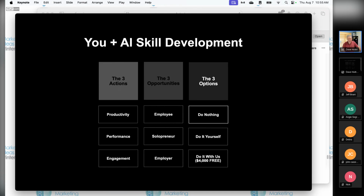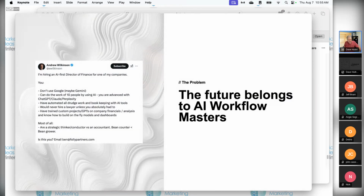First option is do nothing. That's a bad idea. You'll soon be living in a world that expects you to use AI to do the work of 10 people. It's not enough to have that fleeting familiarity with AI. You need to know how to use AI to come alongside you to do real work every day. That real work, that's all the boxes for the AI workflows we talked about on those grids.